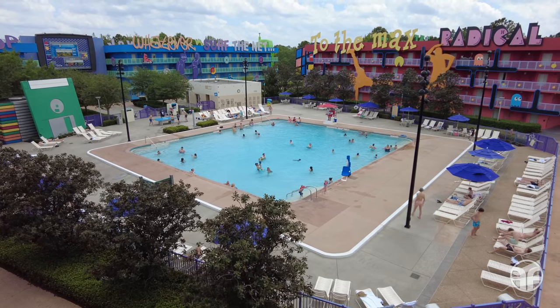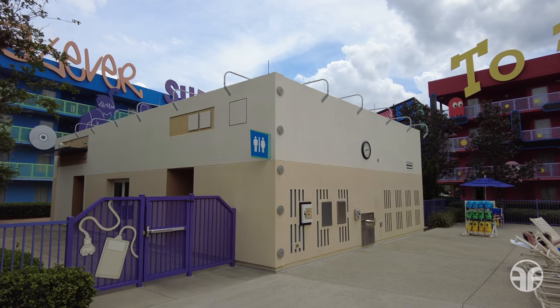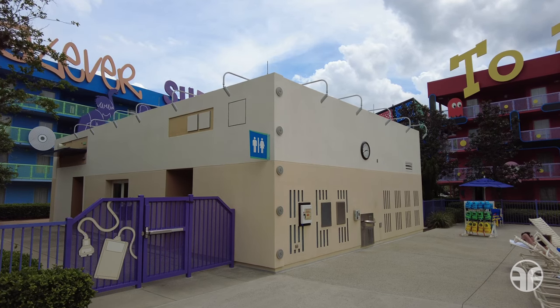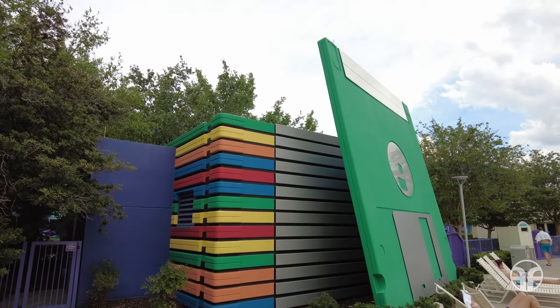The computer pool is the real draw in this guest area. Next to the pool is the larger-than-life hard drive that serves as the laundry facilities, and someone's left out a few floppy disks with games just in case you get bored.